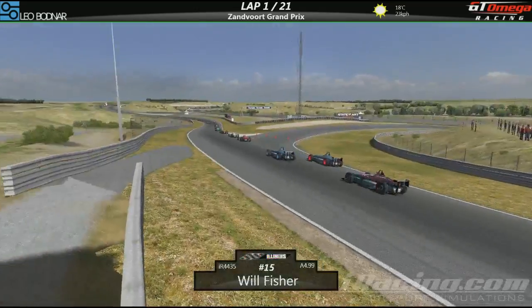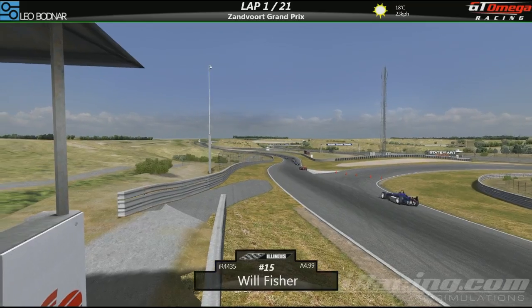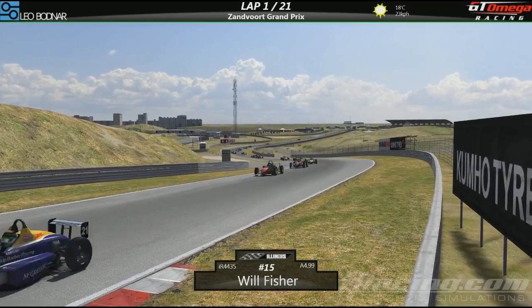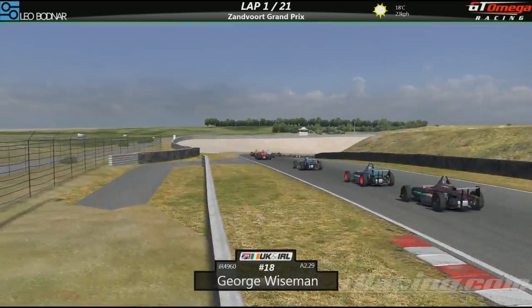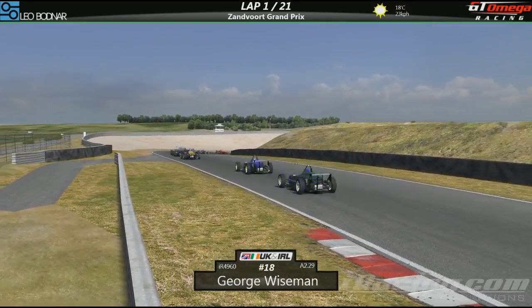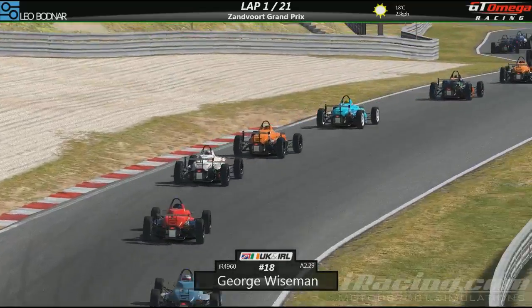Yeah, unfortunately we did see an accident there with Daniel just a little bit further back. So he's the only one really to suffer out there. Doesn't look like Castillo took to the grid, so he's way down there at the moment as well. So the leaders head through turn 6.